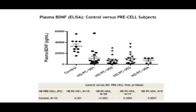For this purpose, we used clinical samples that included plasma and CSF from non-HD controls from commercial sources, and we were extremely lucky to be part of the Pre-CELL study, which collects concurrently blood and CSF from subjects that are of early stage HD. This study is an observational longitudinal study, and its aim was to characterize the rate of progression, looking at clinical and neuroimaging and laboratory biomarkers.